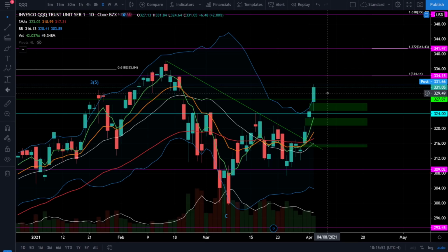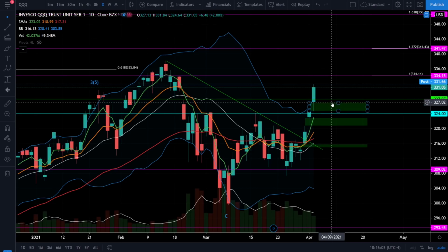Alright, so on the Triple Qs we went up 2% today and we had a very bullish day in opening, yet again another gap. So the new gap did open up around 325 to about 327. So we do have that $2 gap open that will close right around 325.